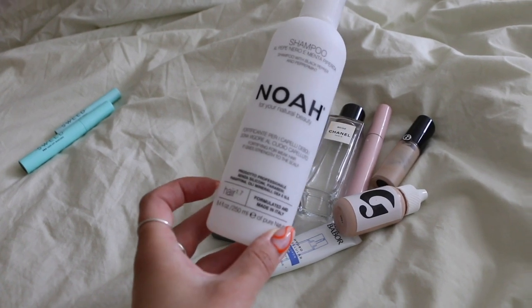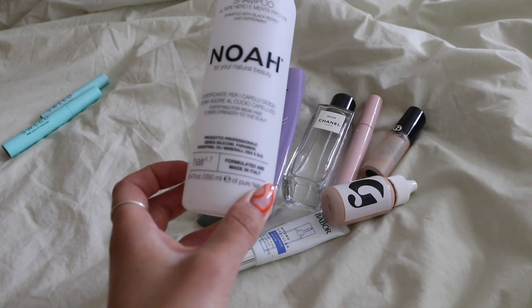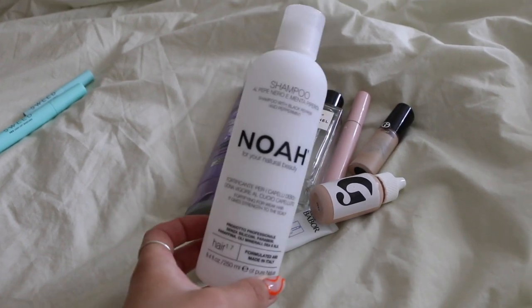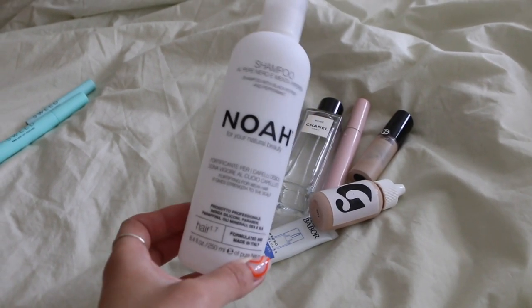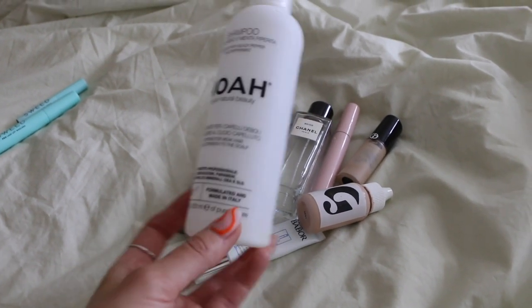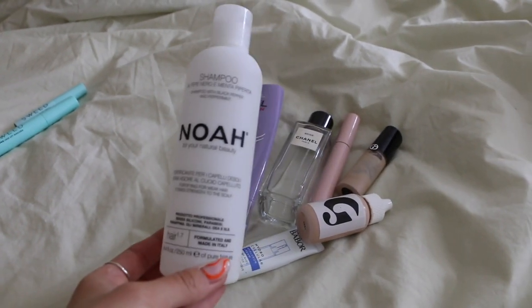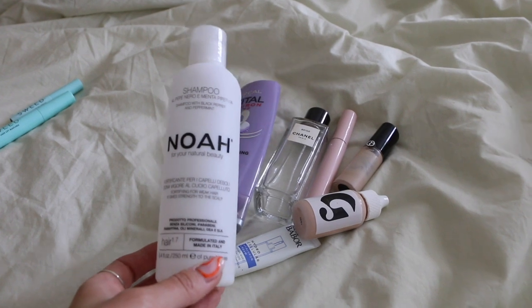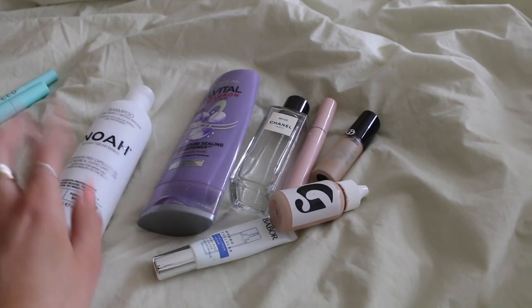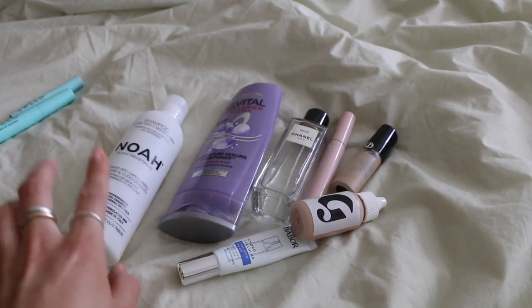So this was fortifying for weak hair, and it's not volumizing, but it just gives so much volume to your hair. So I fell in love with this natural Italian hair care brand. It's two of their shampoos, but they're both incredible, so I do highly recommend this brand. I was honestly impressed. I even posted a picture of me just woken up with super volumized hair.